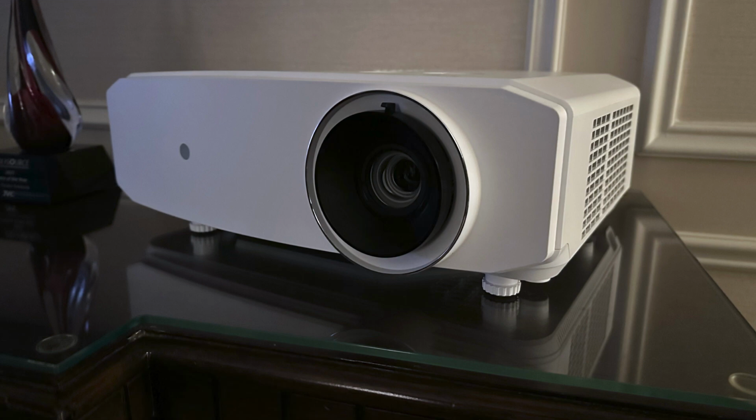Todd Anderson with avnirvana.com, and we are at CES 2023, and I'm hanging out here with Chris Deutsch of JVC, and we are checking out their brand new projector. Chris, I'm going to let you say the model number. All right, I will do my best.